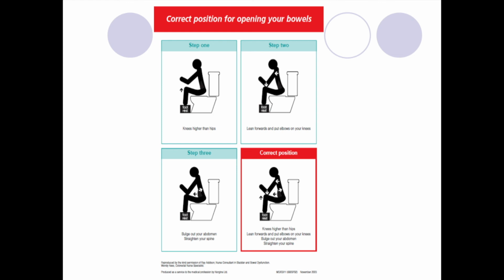Step 3. Breathe in deeply so that your lower abdomen, or tummy, relaxes and bulges forwards. Make your waist wide by saying mmm, which increases the pressure in your bowel. Bulge your tummy forwards by saying ooh. This action relaxes and opens the ring of muscle around your back passage. The final picture shows all of this put together.